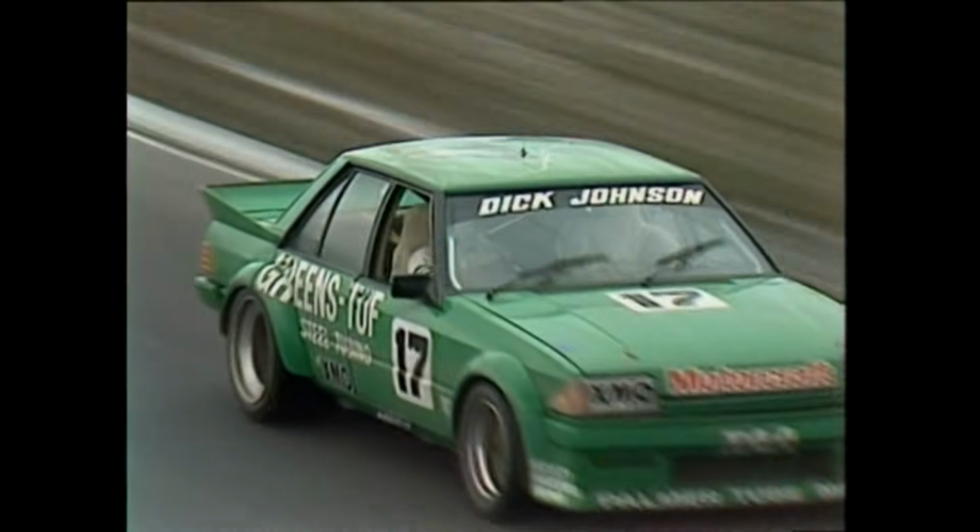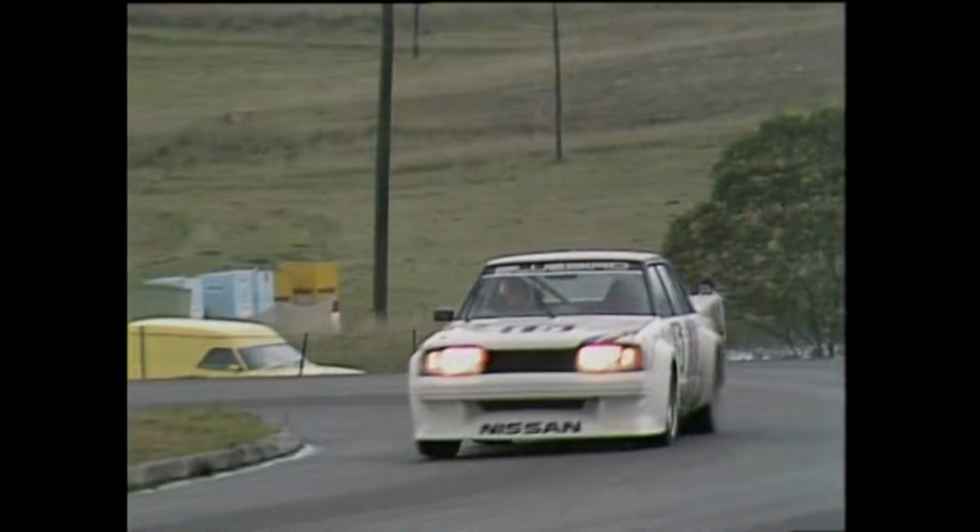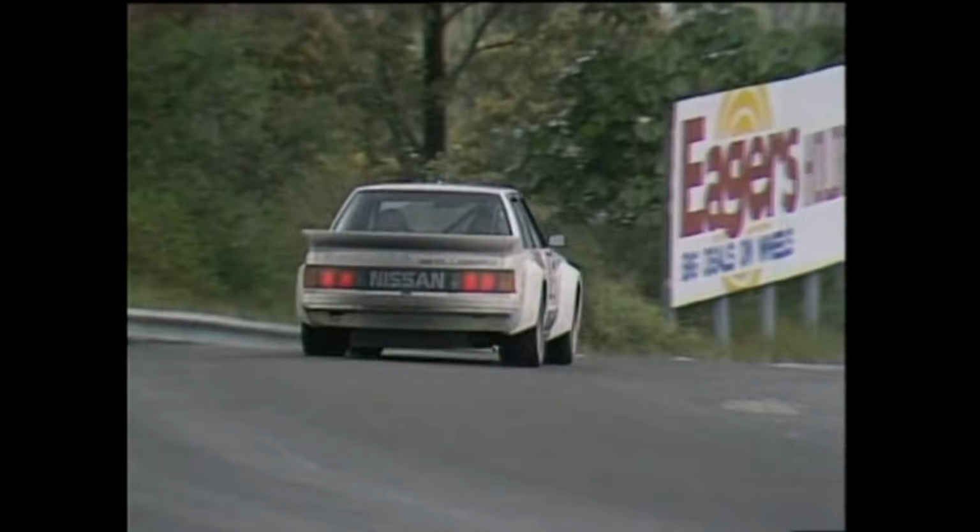Well, they're both on intermediate tyres. Fury is on Avon intermediates. We're not quite sure what compound. They could be quite a soft compound. Whereas Johnson is on Dunlop intermediates. Now, a lot depends on the compounds that they're using, whether they're going to deteriorate as the track dries. It's all a bit of a lucky dip when you start the race in these wet conditions, whether you're going to shower again as it did at Surfers, or it's going to dry, as it appears to be now.